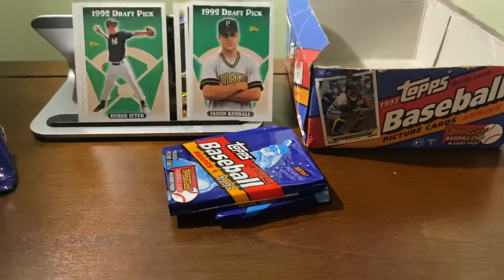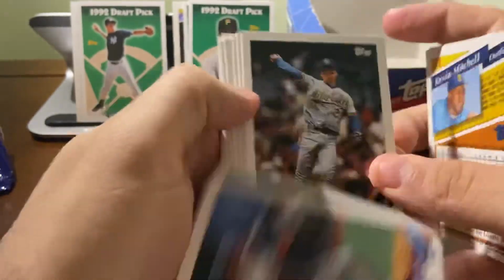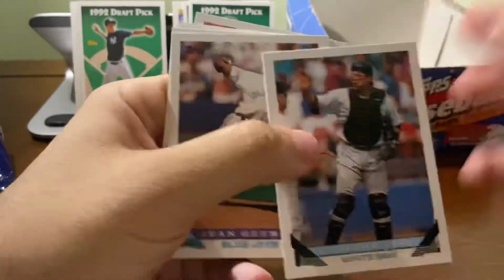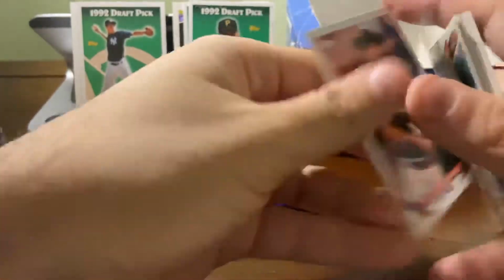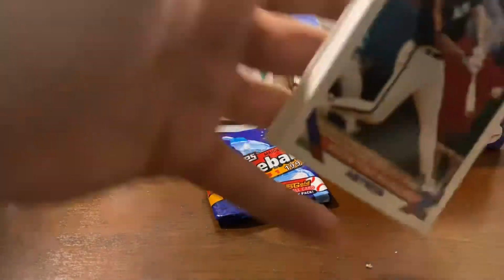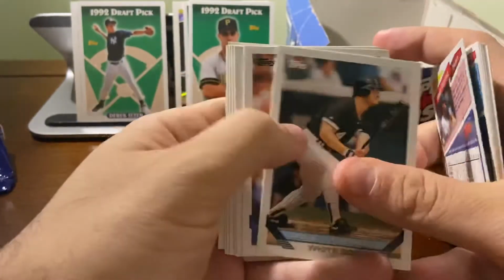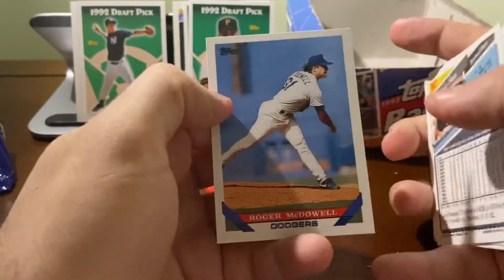Down to the final 3. John Vander Wal, Rick Sutcliffe, Kevin Mitchell, Winfield. Winfield fell out of my hand there. Kevin Seitzer. Gold, Mike Perez, another Paul O'Neill, Sid Fernandez, Carlton Fisk, Hall of Famer. Nice card there. And 2 more to go. Todd Hundley. Gold card is Tim Naehring. Steve Sax and Roger McDowell.